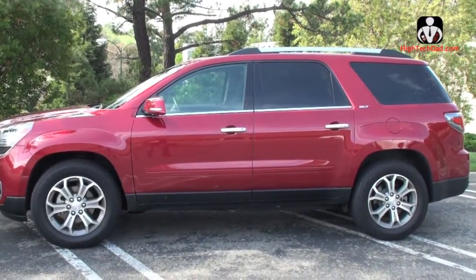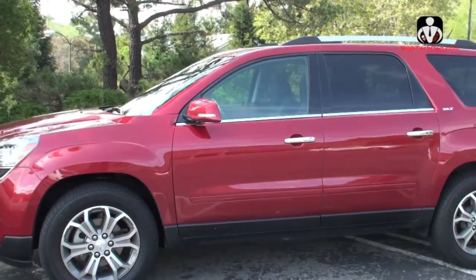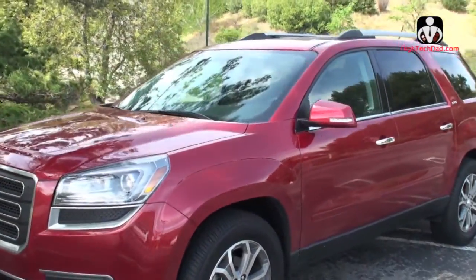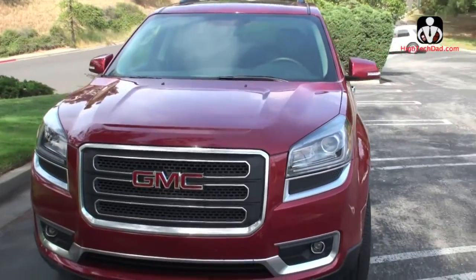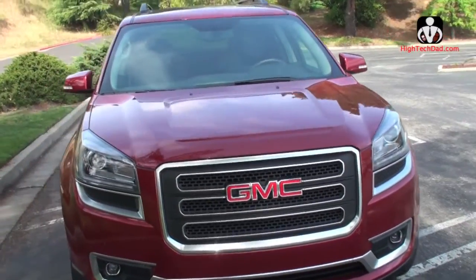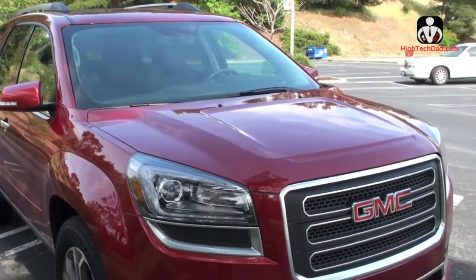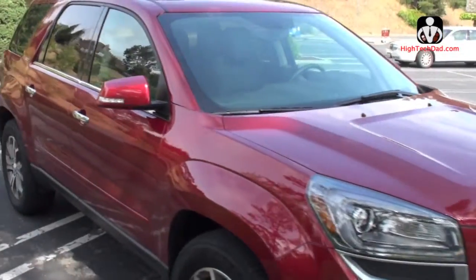My family and I just put about 2,000 miles onto this 2013 GMC Acadia. This is the SLT1 version. This is a front-wheel drive. Does have a towing package, so you could tow a trailer on it. It's got a V6 engine that puts out about 288 horsepower.